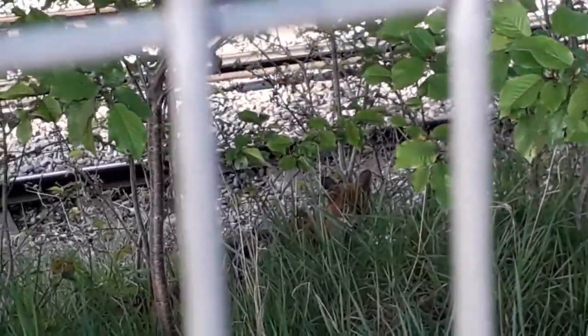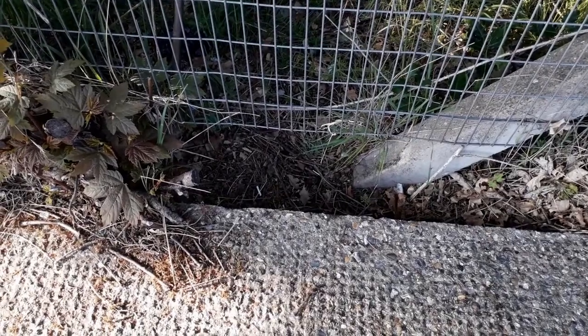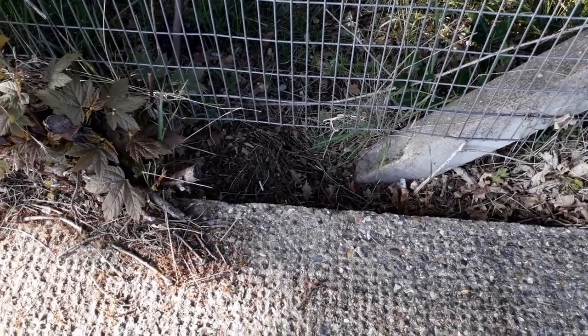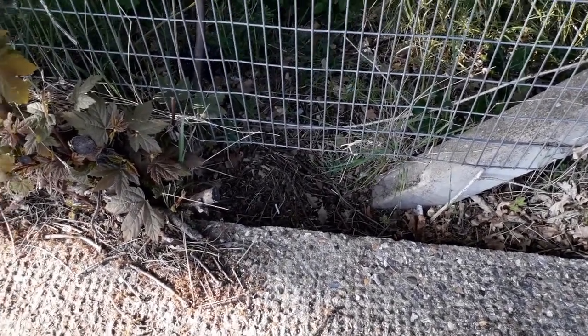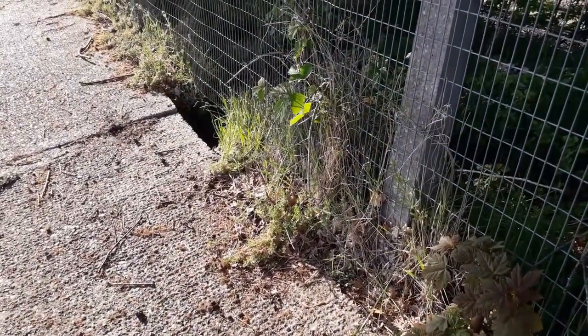Do you know what, the trip for the recycling was worth it just for the fox. And there's another slightly less obvious gateway, Fox Gateway. So that's the second one. That's the one I was standing at just now. So I'm now going to walk along the fence and see if there are any other gaps where foxes have got in. My suspicion is there aren't.